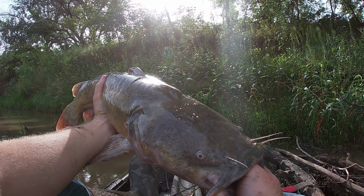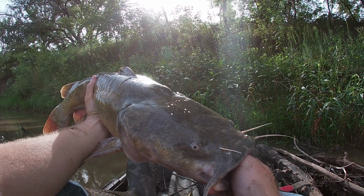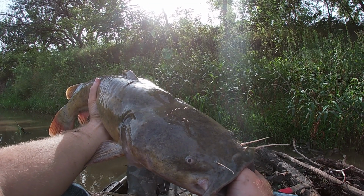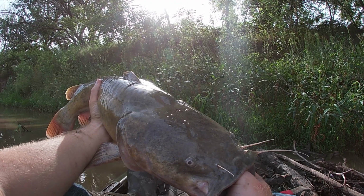And then with the additional current that we've got that we haven't had all year out here today, it just makes for a really good time. I'll get this fish released, and it wasn't long until this one hit. We caught that last one, so we'll go see if we can get another one to bite.